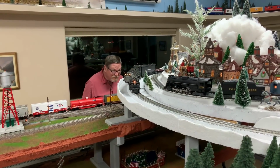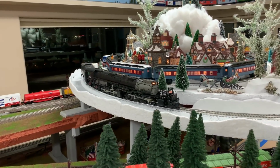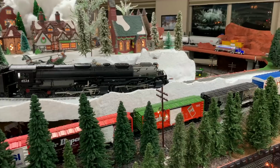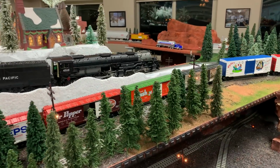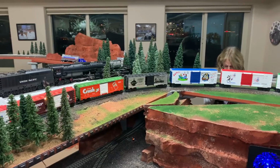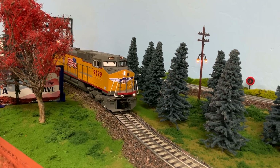Check out this big boy. Isn't that cool? Oh my god, look at the articulation. Yes, and again, another reminder not to get close to trains in real life. No, because things will swing out, man, like that. I never realized that till you see something like it on a model train. And this one's 4024. Usually people right now are buying 4014, that's the one everyone wants. But 4024, that was the last big boy. Oh, was it? Yeah, they only built 25 of them.